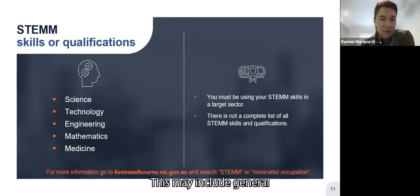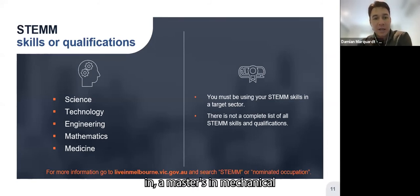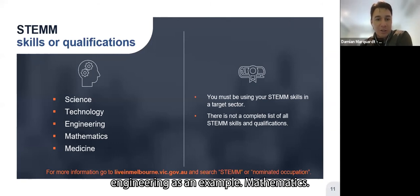Engineering. This may include general engineering qualifications. It may also include specialist qualifications in, for example, civil, mechanical, aeronautical, electrical, materials engineering or chemical engineering, mechatronics, telecommunications, or environmental engineering. So, you might have a bachelor in engineering, or you might have a master's in mechanical engineering as an example.